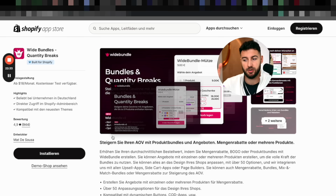Okay. A lot of apps struggle with this. If somebody buys two, it has to be the same exact product, and it can't be like one is the green version, one is the blue version. So it has to be the same one. Here they can actually custom select which version they want.